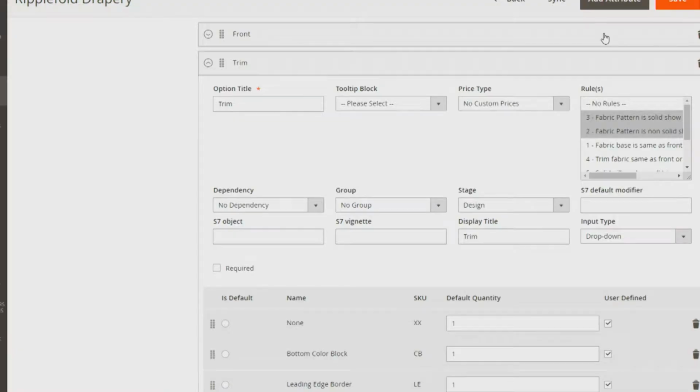The next thing I want to show is the different bundle options, right? The product options that you have within bundles. Here I'm going to show how a business user can set dependencies. To do that, what I want to do here is set the trim to be dependent on the front. So unless and until the user selects the front, they won't be able to get to the trim.